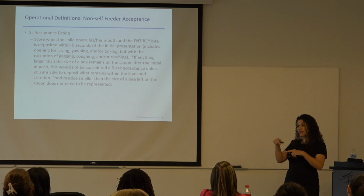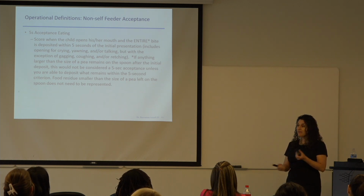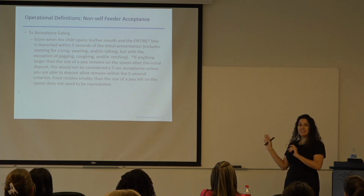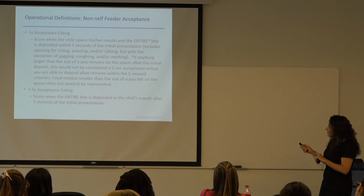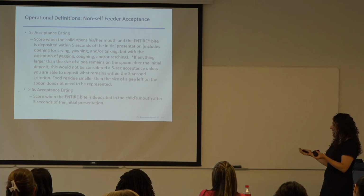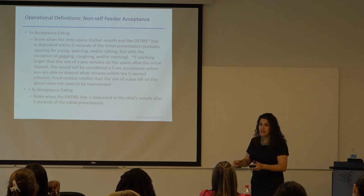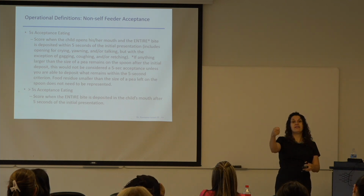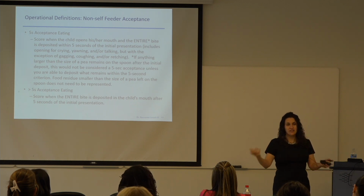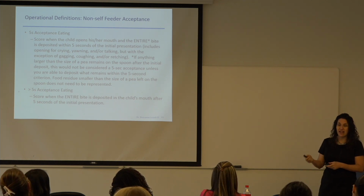But if you take the spoon out, there's still some food on it, and you redeposit, and all that happens in 5 seconds, it's a 5-second acceptance. All right, very clear definition of what 5-second acceptance looks like. Now, greater than 5-second acceptance is when the entire bite is deposited in the child's mouth after 5 seconds of the initial presentation. So it looks like this. When you say, take your bite, 1, 2, 3, 4, 5. Does the child take this entire bolus, except for 1 green pea, during that initial 5-second presentation?